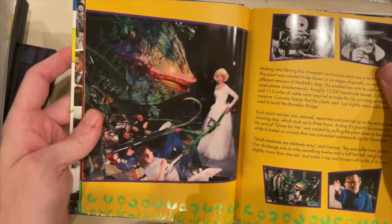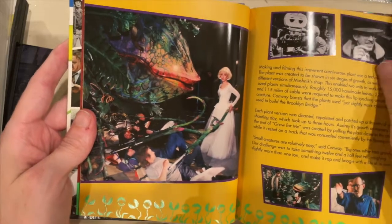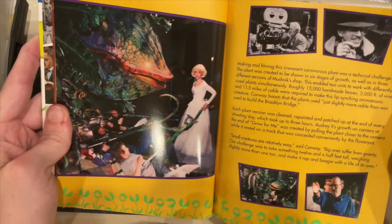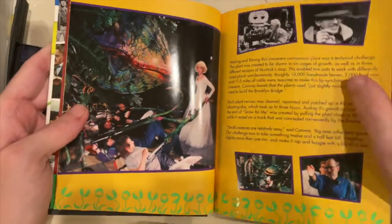There's Ellen Greene with the crew behind the plant. There's Frank Oz with the camera, getting ready for production. And I love the little flowers on the bottom.